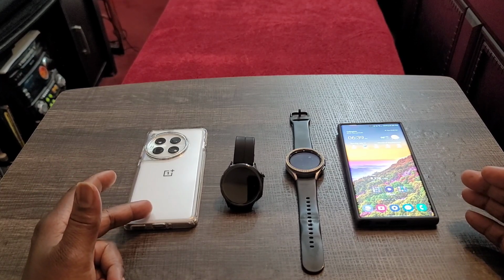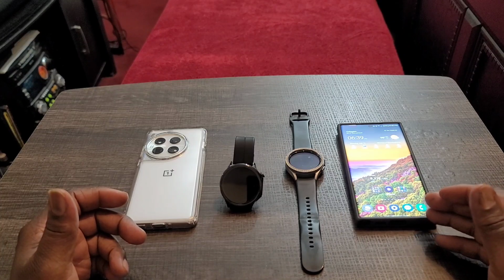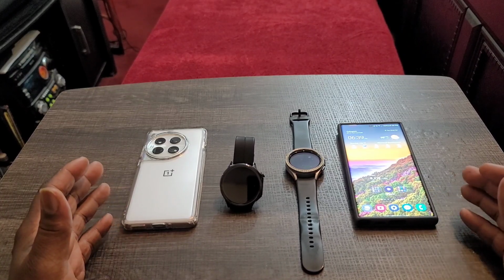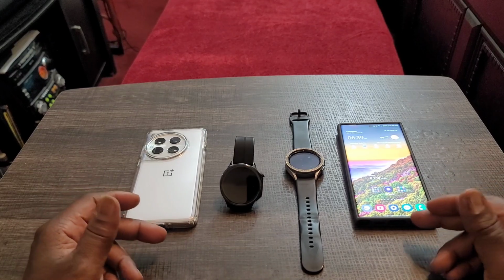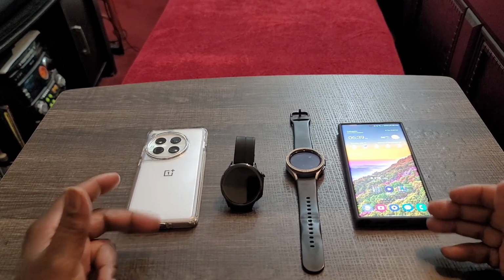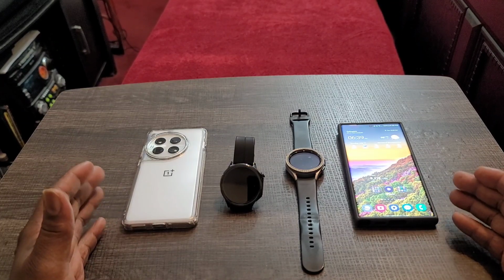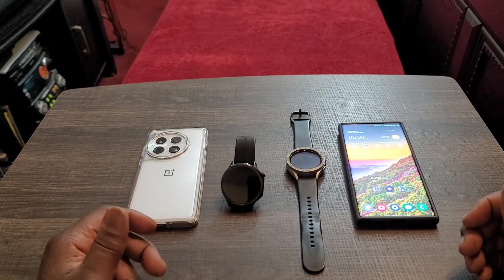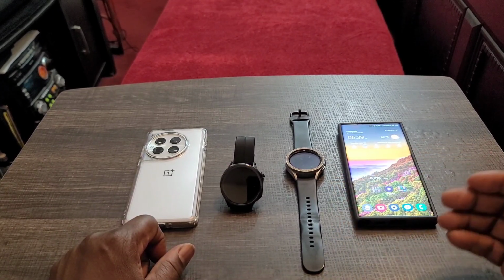The size of this device is perfect. Now I do prefer even larger, like the S23 Ultra, but I'm cool with the size of it. 6.8 inch is not quite as wide, but it's good. I'm fine with it, and I love the design better than that of the S23 Ultra. So y'all decide. Now me, I'm going with OnePlus when it comes to the combination. But if you like Samsung, go with Samsung.